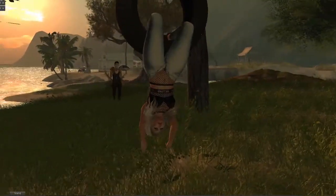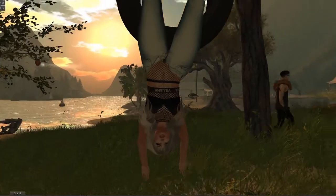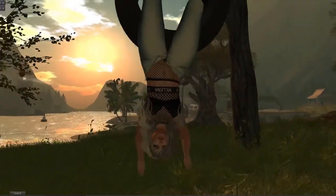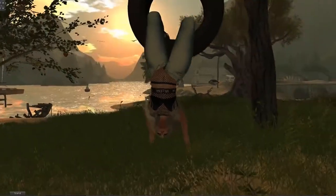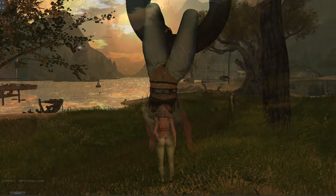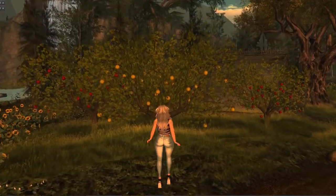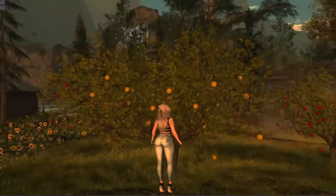I will not show you everything because, you know, you still have to do it a little for yourself, or you will just not visit here if I show you everything. So yeah, let's just go around a little. I like the trees in front of it. Mmm, looks yummy. I want to eat it. The apples.